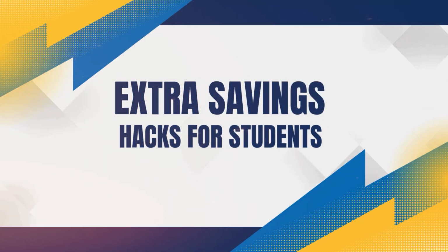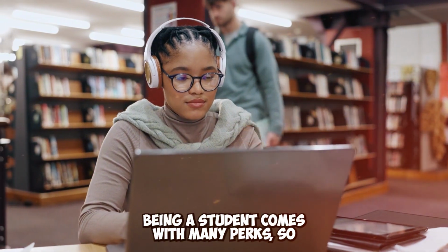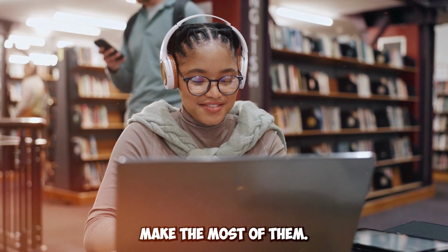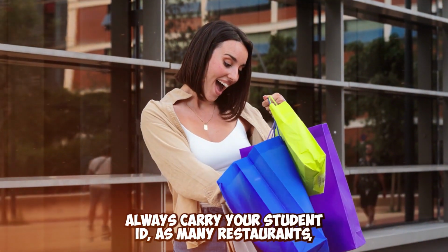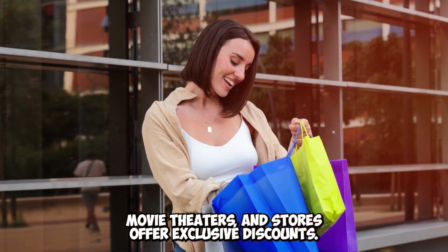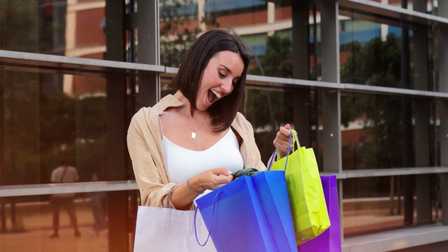Extra savings hacks for students. Being a student comes with many perks, so make the most of them. Always carry your student ID, as many restaurants, movie theaters, and stores offer exclusive discounts.